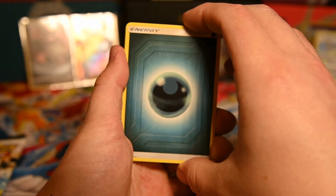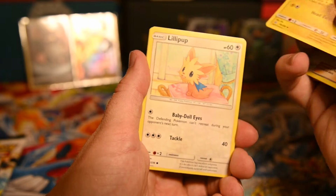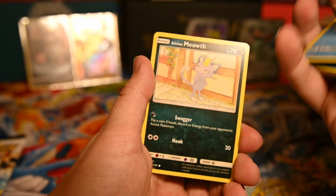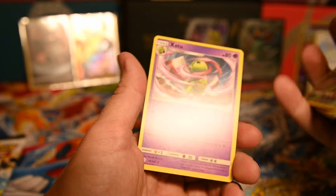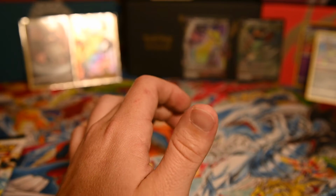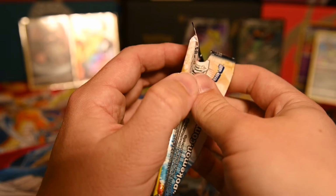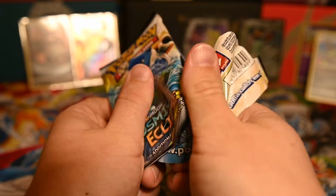Can we get a good tag team here? Dark Energy, Rotom, Erica, Jolteon, Lillip, Trapinch, Sneasel, Sfeel, Alolan Meowth, Igglypuff, and Zatu. Alright. Last pack, Cosmic Eclipse. Can we get last pack magic? Can my cat not destroy anything?